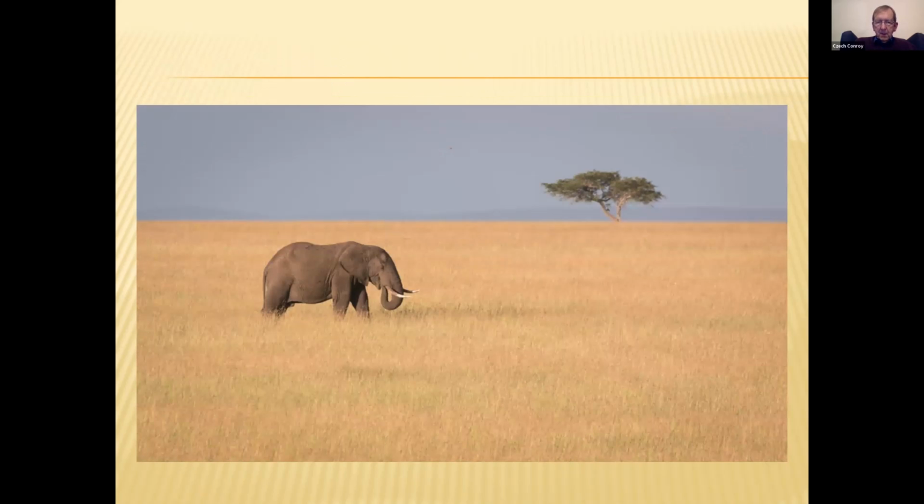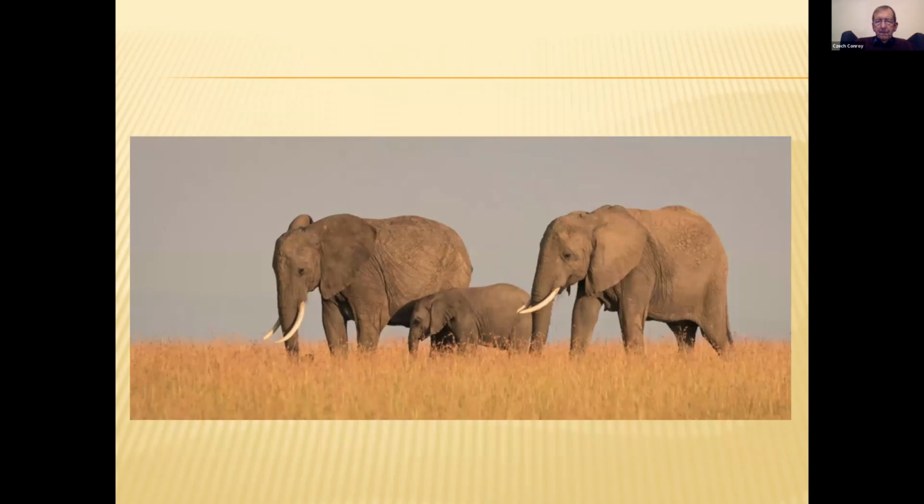There are also large numbers of elephants. Again, I'm not sure about figures, but maybe 1,000 elephants in the Masai Mara. This is the African plains elephant, as the habitat would suggest. A little group of them here, going about their business.